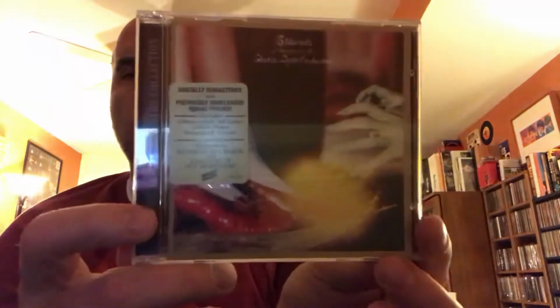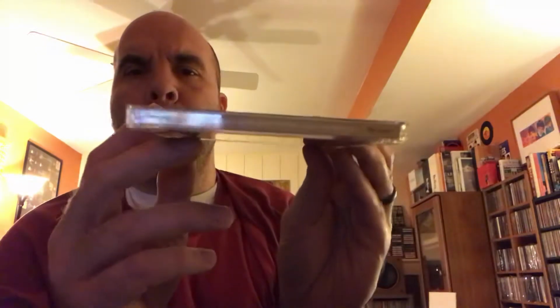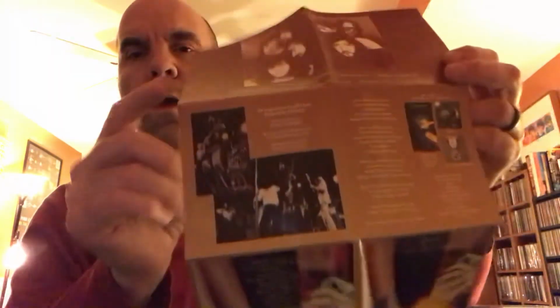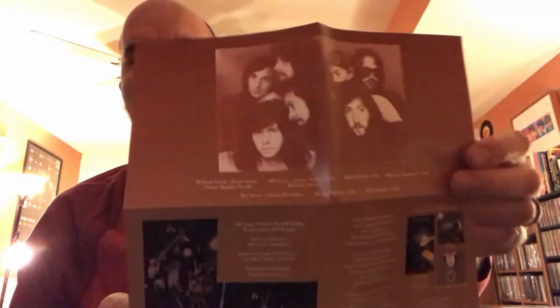The El Dorado remaster. And there's a few bonus tracks on this one. And some of these open up. Instead of being like a true booklet, they actually open up almost like a poster. This has got all the lyrics and some pictures.